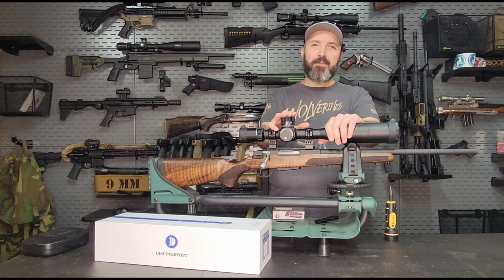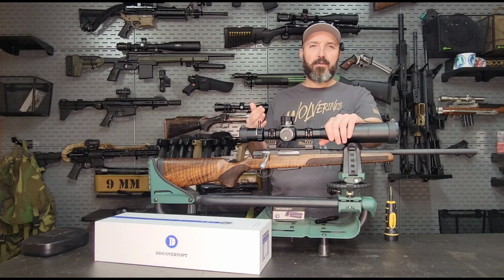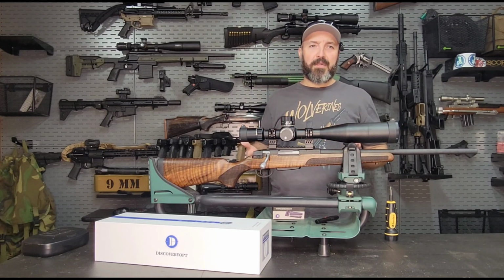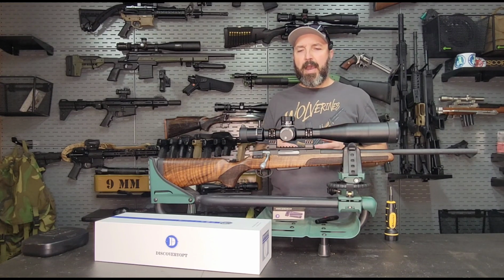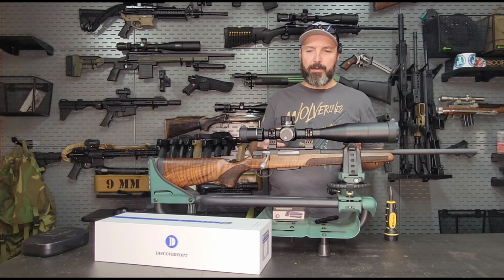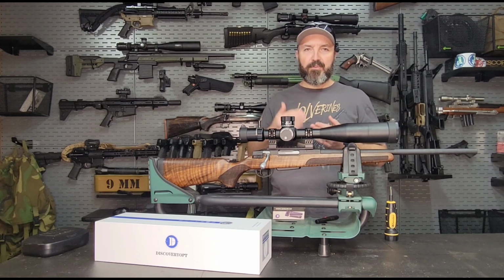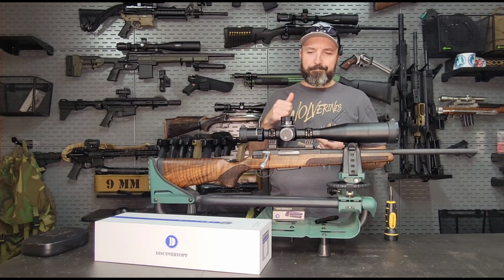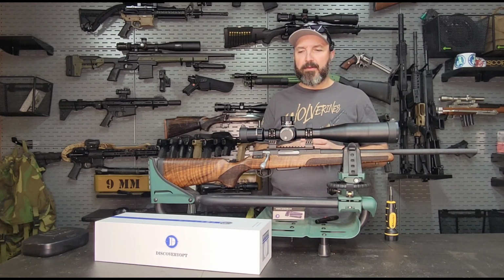If I had to assign a numerical score to what I would say the scope achieved at the range, I would give it a good solid 7 out of 10. It wasn't perfect. It is a little heavy. The reticle was a little bit faint, but all in all, it was completely serviceable, and we got good results with it during our range testing. I would recommend that if you are in the market for a budget high-performance scope, you probably would do okay with this one. Just know that there are some limitations to it, and those are going to be more or less covered with what we talked about earlier in this review.